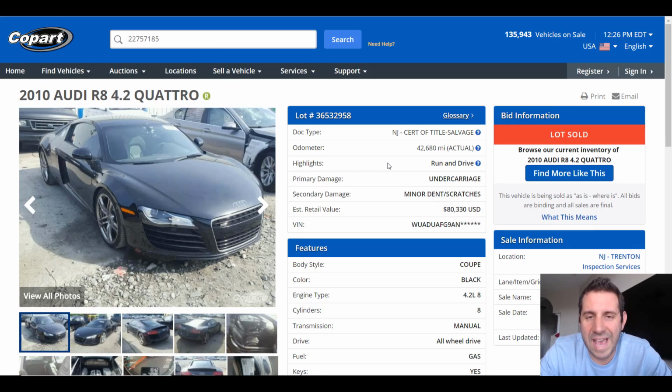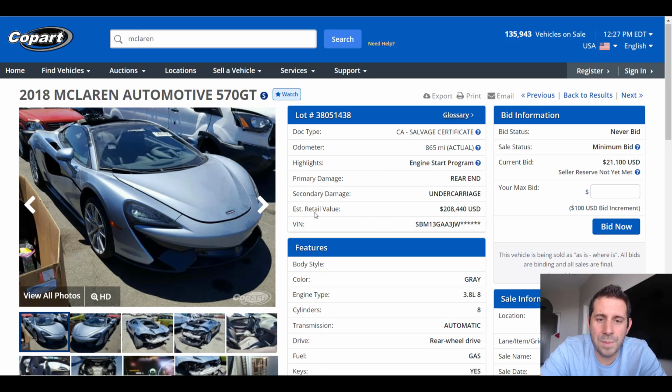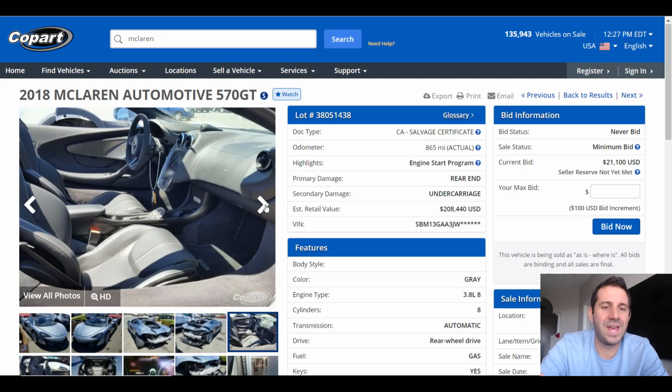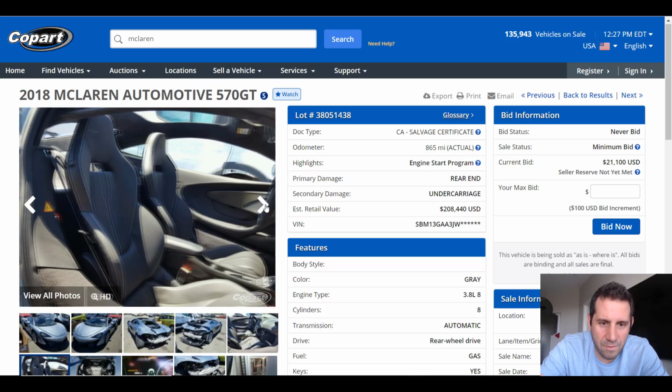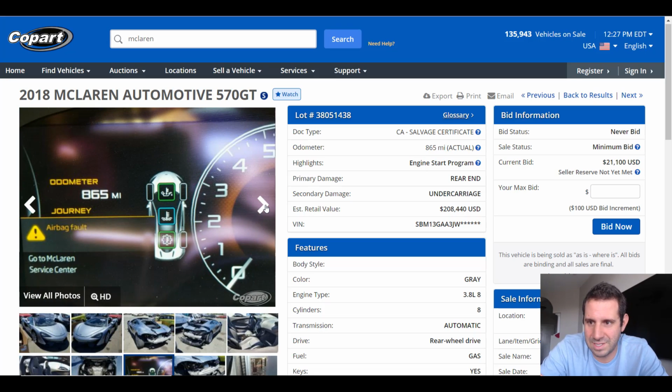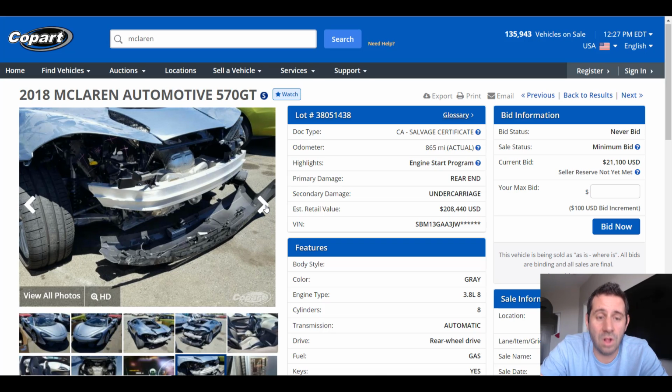This Audi, while we can't be 100% sure, could very well have a small crack in the front side of the aluminum. And again, since most of the structure in the R8 is made out of aluminum, well, it becomes a complete total loss. In McLarens, not only do you have aluminum, but you've got a lot of carbon fiber. So the second a piece of carbon fiber cracks, well, there's not a real approved repair for it. So again, you've got a nice car like this 2018 570 GT with only 865 miles on it, being sold as a total loss vehicle.